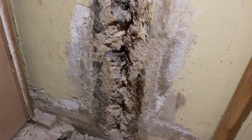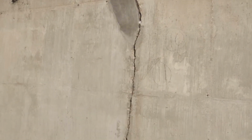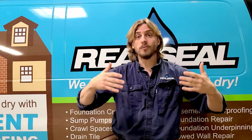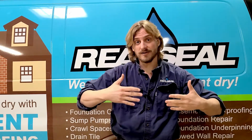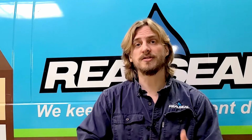Foundation cracks can form a number of different ways, starting with at the time of construction. The concrete shrinks over time. It's poured in a liquid state, and it can form cracks just from that initial shrinkage. Also, once the foundation is cured, the weight of the foundation starts to settle into the ground a little bit, and we call that initial settlement. These initial settlement cracks happen within the first 7 years or so of the home being built.